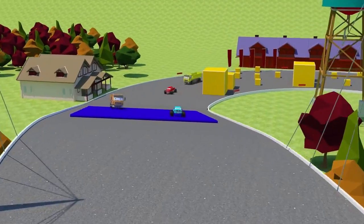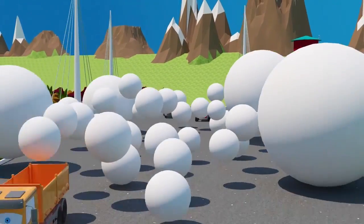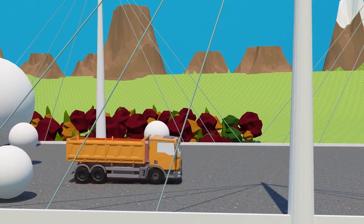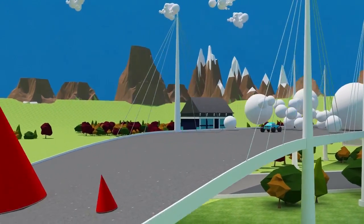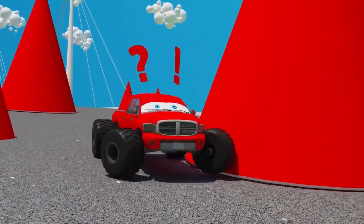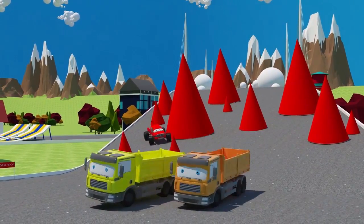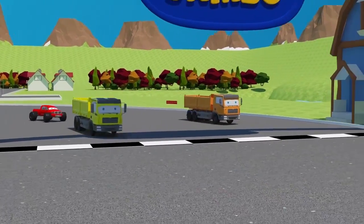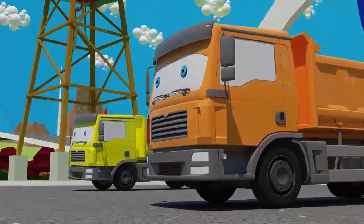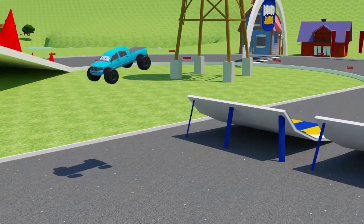Go, go, go! The bridge is up ahead! But how will the racers cope with these balls? Pickup trucks are taking the lead once again! Second lap begins, and the blue pickup is leading the race! Whoa, that's how! Awesome! Great jumps!